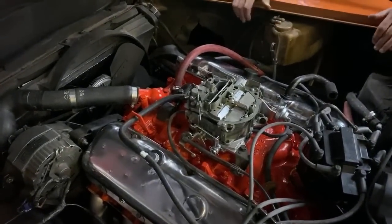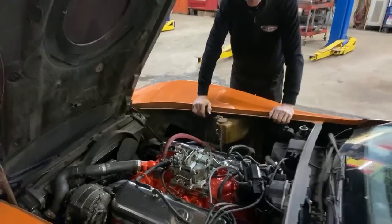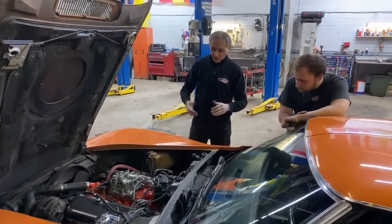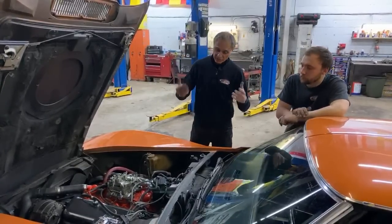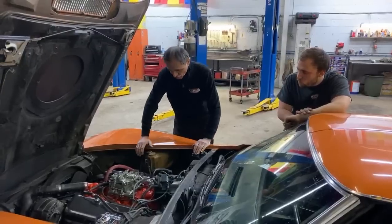Then we had some issues. We put it in, we got it running. Then a couple of times, we had a hard time turning it over because the starter didn't want to work with us. Then Vasily ended up getting another starter this morning. We had the starter replaced, and after that, we got it running again. Then we're just trying to tune it.